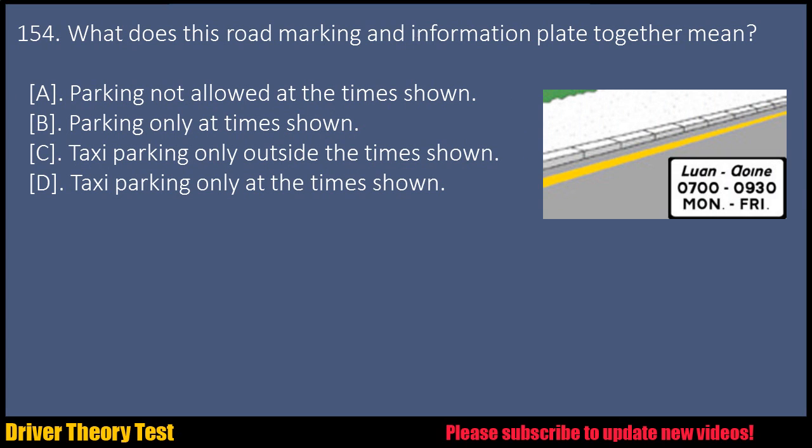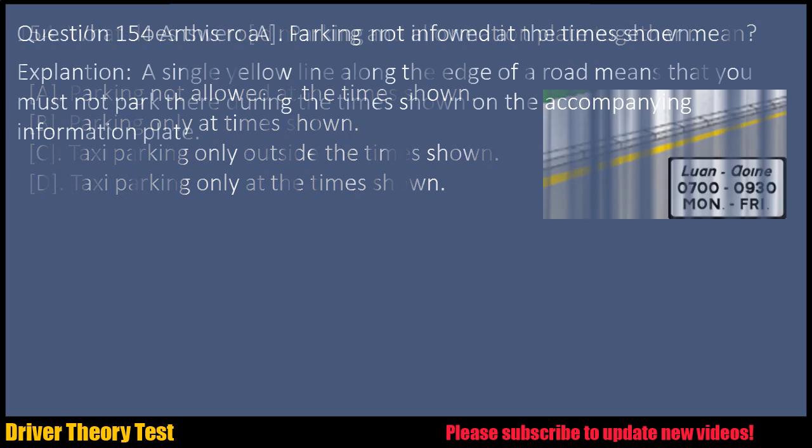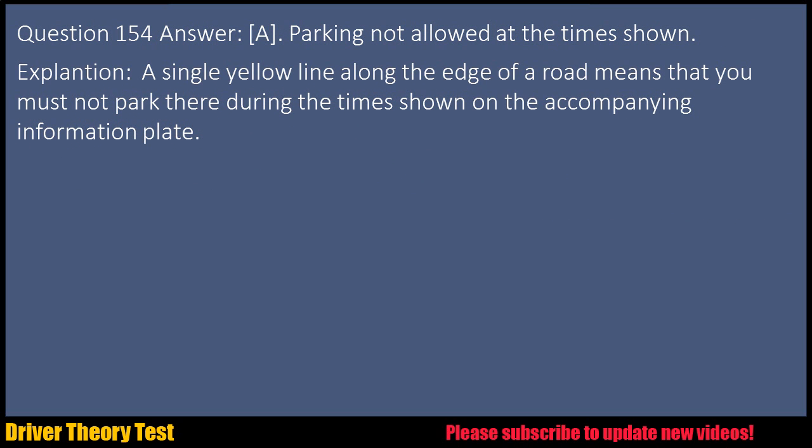Question 154. What does this road marking and information plate together mean? A. Parking not allowed at the times shown. B. Parking only at times shown. C. Taxi parking only outside the times shown. D. Taxi parking only at the times shown. Question 154. Answer: A. Parking not allowed at the times shown. Explanation: a single yellow line along the edge of a road means that you must not park there during the times shown on the accompanying information plate.